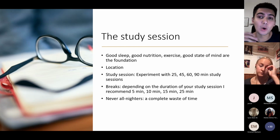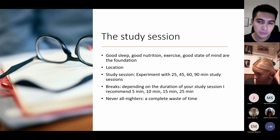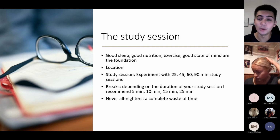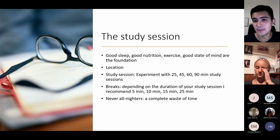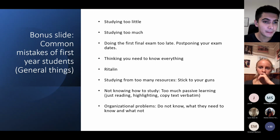you really want the long-term memory, and you want to have the material not just for one day, but ideally for the long term, so you're able to reproduce that material also later on. So that's why all-nighters are usually not the way to go. In contrast, it is much better to really study every day a little bit and make sure that you manage your chunks of study.